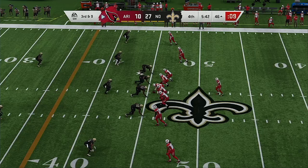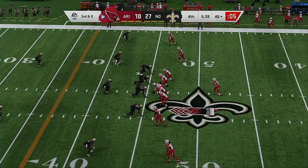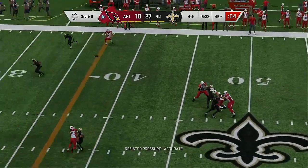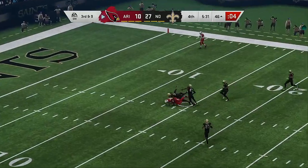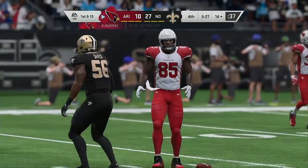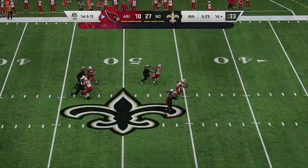The Cardinals on third down. They've converted just twice and have had plenty of opportunities. This is third and nine. From the gun on third down, Murray. That's caught inside the 20. And all the way inside the 15 before they drop it. That's a first down and then some.